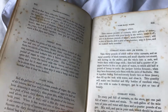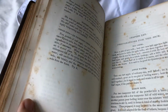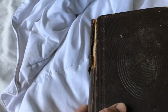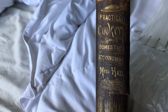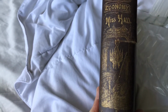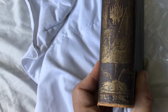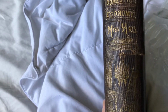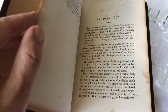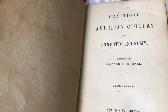All right, my friends. Thanks for putting your feet up with me and enjoying this beautiful cookbook. Let's take a look at the spine. How beautiful is that? Practical Cookery and Domestic Economy by Miss Hall. And look at the lovely engravings. You've got a brace of fowl hanging above some kind of a roast with steam coming up off of it. It says New York. Fish. That's an engraving of some fish. And let's just remember what year this was printed. 1856. What a beauty. An absolute treasure.